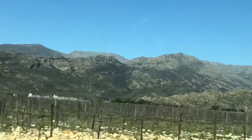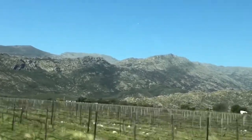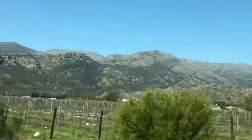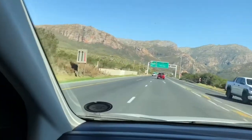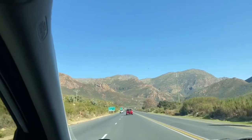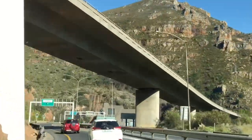Just something important to mention that I'm sure you've seen with your own eyes already, but the views are amazing. The mountains are so pretty to look at, especially when you get really into those mountains onto the N1. So awesome, the view. Just before you get to the tunnel as well, the views are amazing. The mountains are beautiful, and the greenery up against the blue sky, just gorgeous.